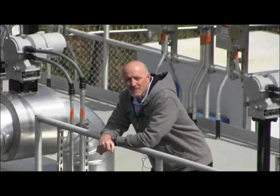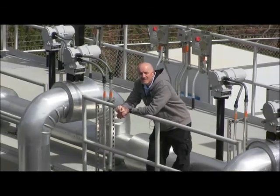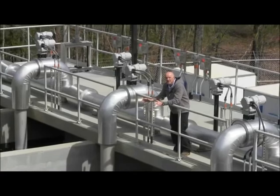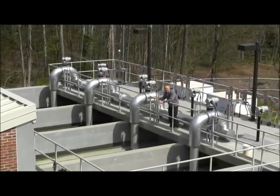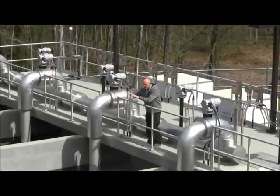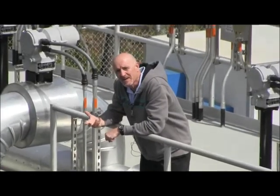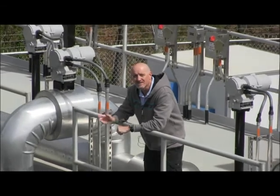After clarification, the water will still have some suspended solids in it, and we've got to get that out. So the water comes from the clarifiers to filters. These are deep bed sand filters. The media in there is about 6 feet deep, all sand. So the water flows in from the top, flows through the sand, removing all the solids that are suspended in the water. The water goes on to disinfection, and then we remove the solids and put those back to the head of the plant.